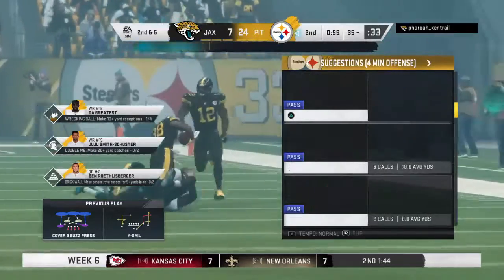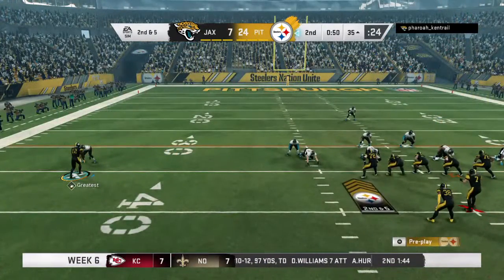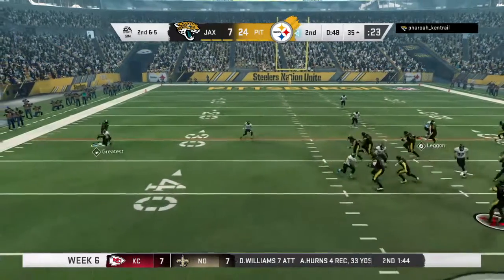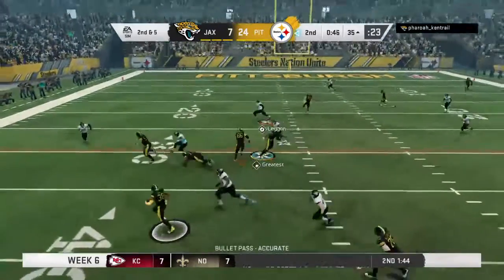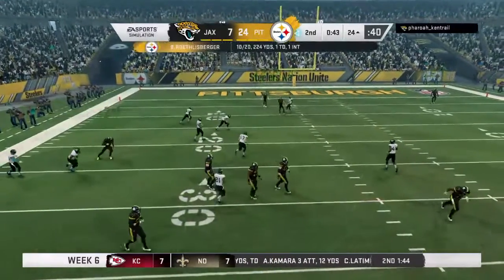Now that's the type of play that gives you a chance to win. Nothing forced downfield where you don't have a guy open. Swing it out to the back, or maybe even check it down, whatever you want to call it. Gain of 5. You're just trying to get a first down. They're ahead of the chains now.